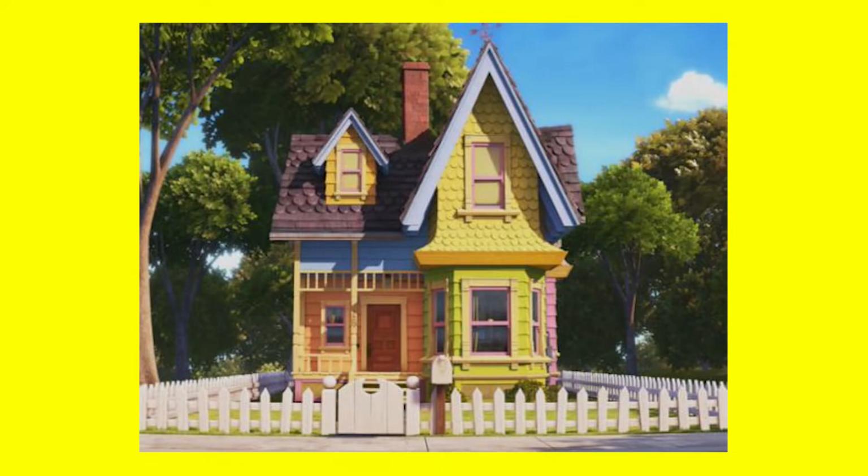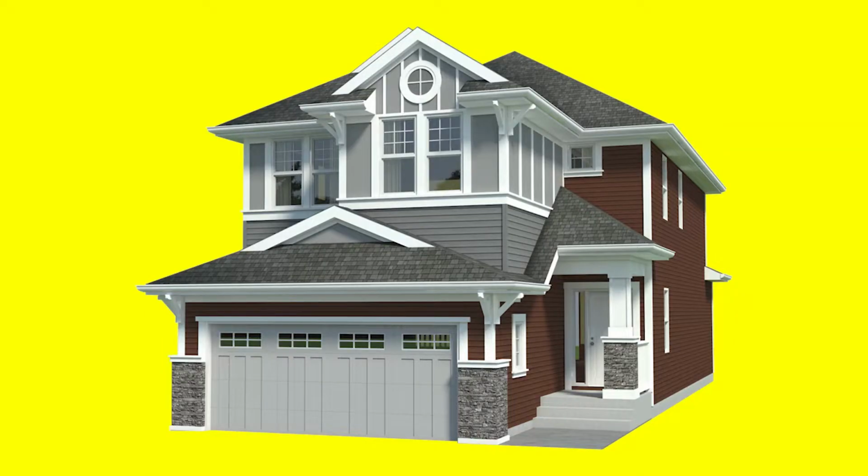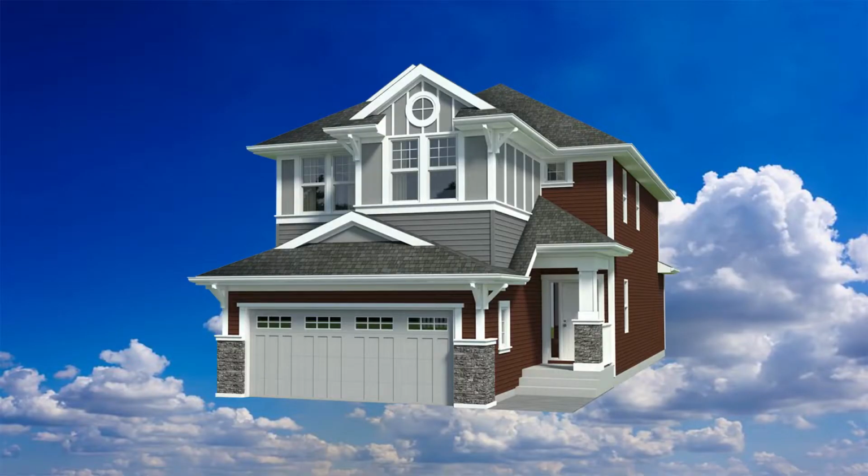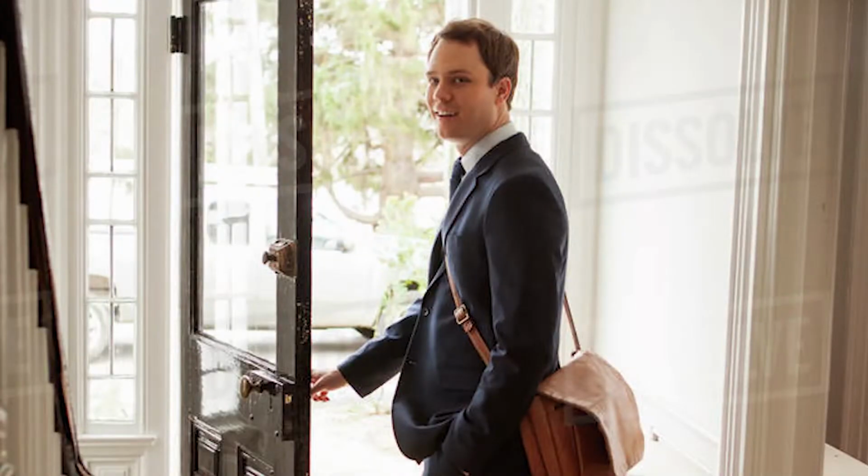Carl's house from the Pixar movie Up. Houses are supposed to be on the ground. This is so that you can actually live in it and not die because you're 50,000 feet in the sky and you walked out the door and you fell on the ground and you died.